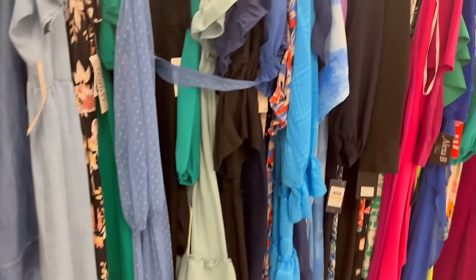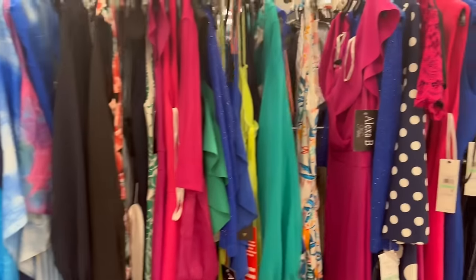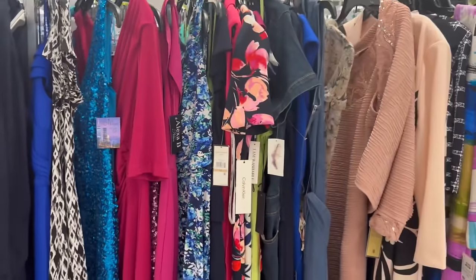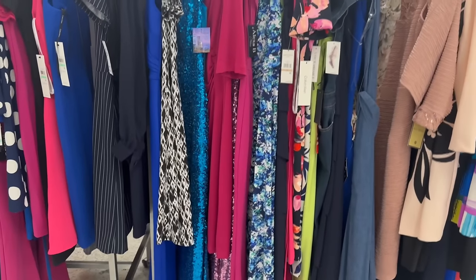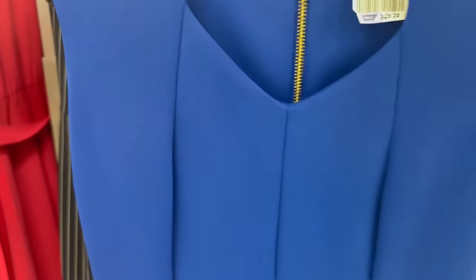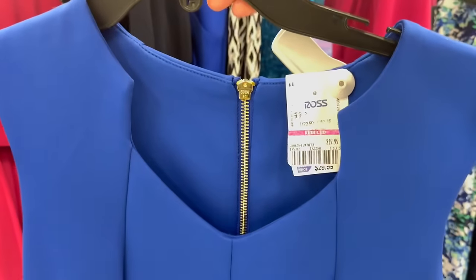So whether you're going to work, you're going to a prom, church, going out with the girls for a luncheon, they've got you covered. Here's another nice Calvin Klein one with that gold zipper. I don't know, like I told you, I'm obsessed with gold zippers on a dress. But look at how that looks. Very classy right here for only $19.99.